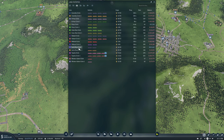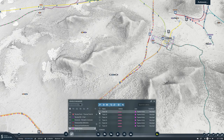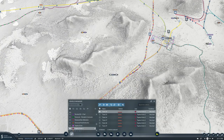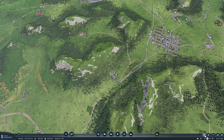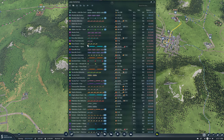And then we have Santa Rosa, which we already dealt with. Topeka Circle. We can definitely get rid of half of them and more. Topeka Circle, manage vehicles. I think we'll get rid of four of them. Autosave. And Topeka Circle 1, you'll get rid of four. And that's all of our tram lines trimmed quite a bit. Then it's these lines. And there are a lot.